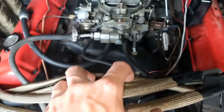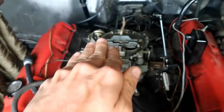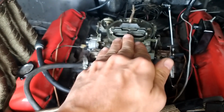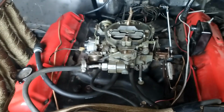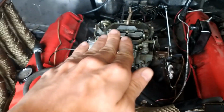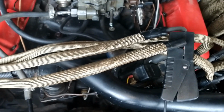So I'd retard it, no, it ran like shit. Advanced it too much, ran like shit. And I basically stepped it down, up, just by micro moves till I find the happy medium where I could feel and hear it running at its absolute best. And I locked it down, set that where it needs to be.